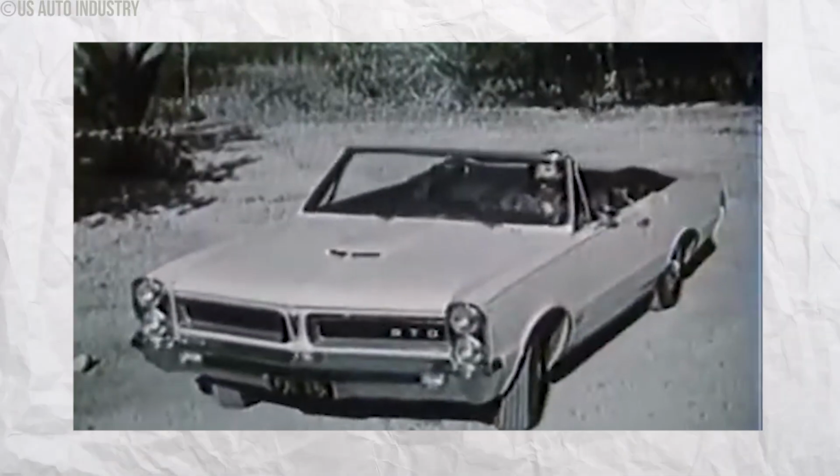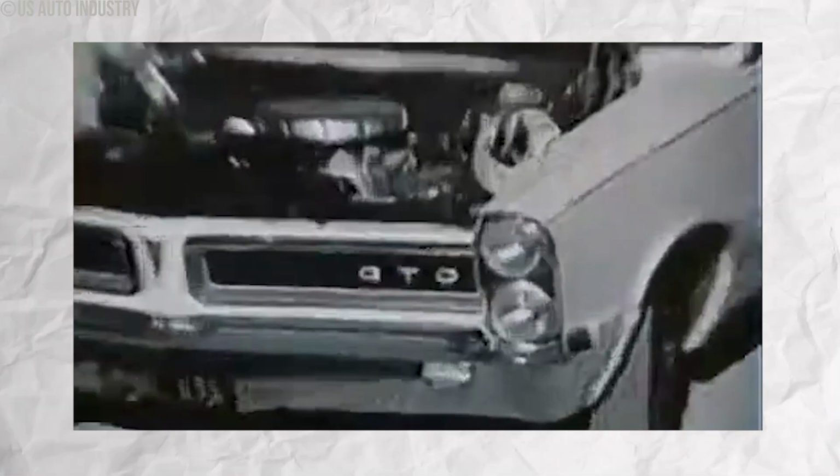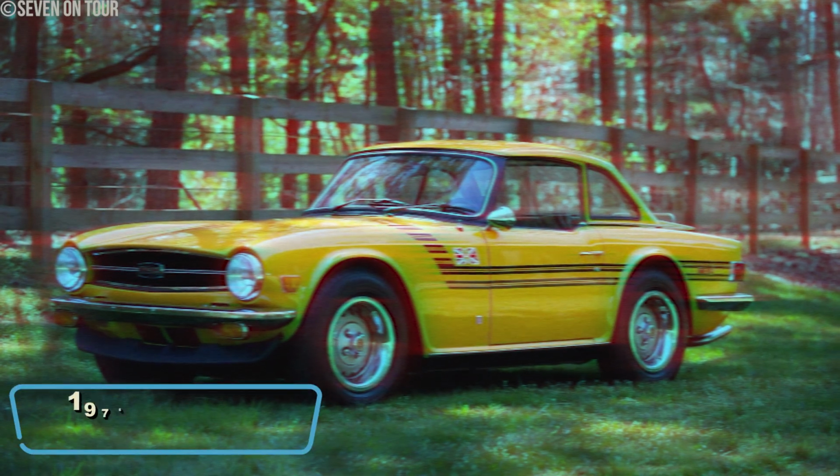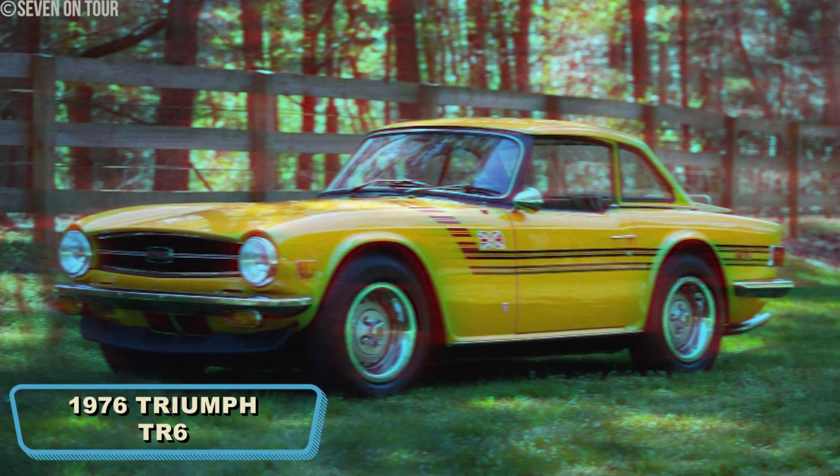Beyond its immediate impact, the 67 GTO left a lasting legacy by seamlessly bridging design elements from previous models while integrating subtle enhancements to maintain its allure and relevance. Number 5. The 1976 Triumph TR6.